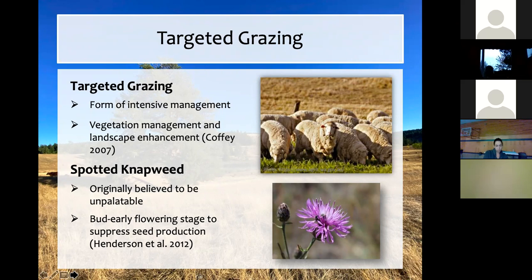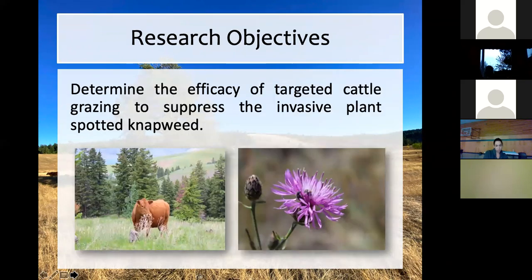So this leads me into my research. One component of my master's project was trying to determine the efficacy of targeted cattle grazing to suppress the invasive plant spotted knapweed, specifically looking at the seed bank.